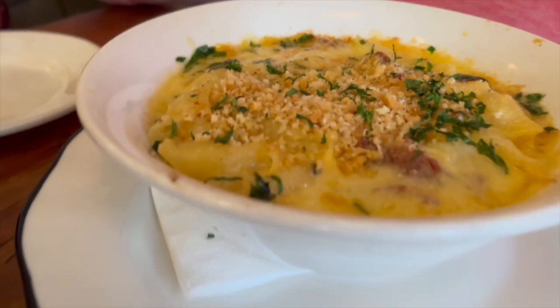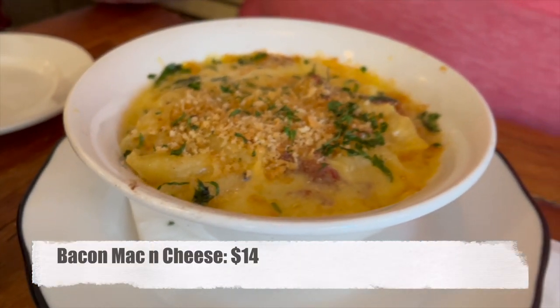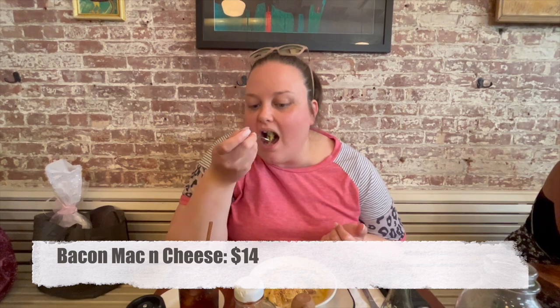Next, we're onto the main dishes we ordered, starting with the mac and cheese. I don't know about you, but I prefer my noodles to be al dente, whereas the noodles in this mac and cheese were really mushy. But hey, that's just one guy's opinion.